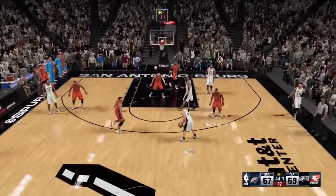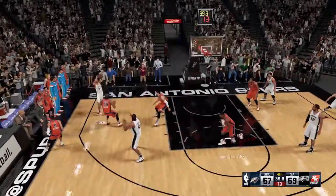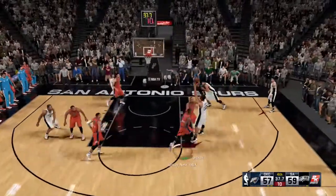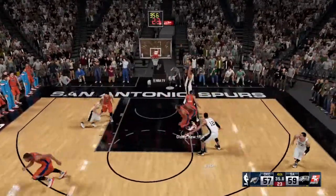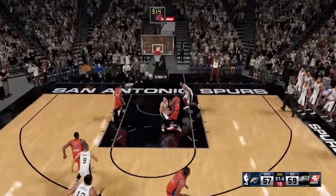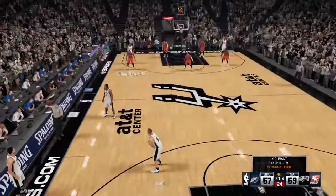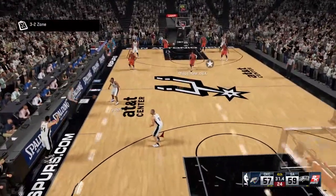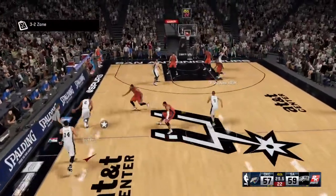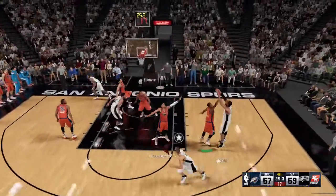Back to Parker. He dishes it to Leonard. Here's Aldridge. No good off the back of the rim. You almost have to assume he's going to knock those down when he is that open. And there's the call on Durant. And that'll be his third foul so far.